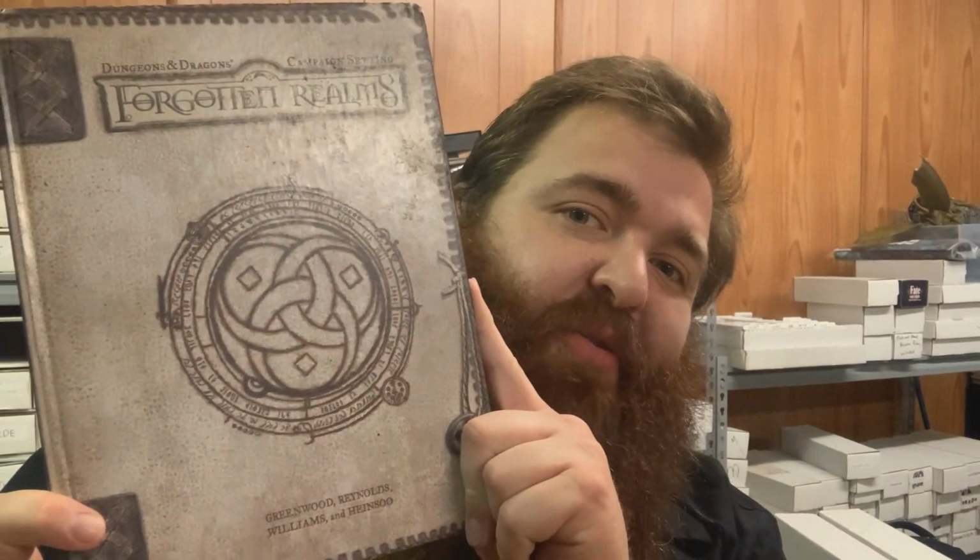Now up next we have the Forgotten Realms campaign setting. The Forgotten Realms is one of the most popular settings for Dungeons and Dragons, and with good reason. It's a vibrant world with a lot of memorable characters and locations, and this book gives you all the tools you need as a game master or as a player to start adventuring in the Forgotten Realms.